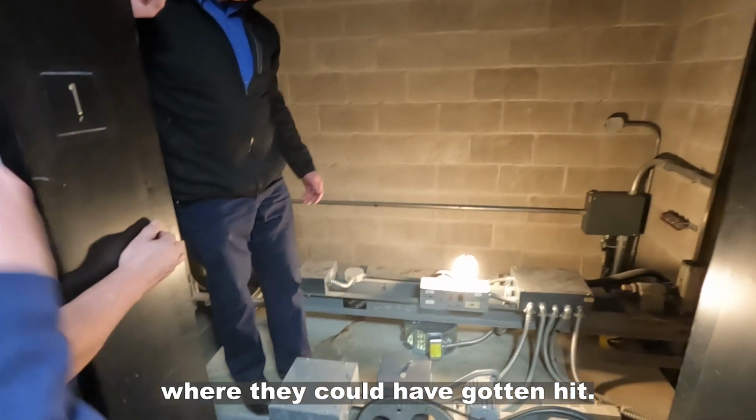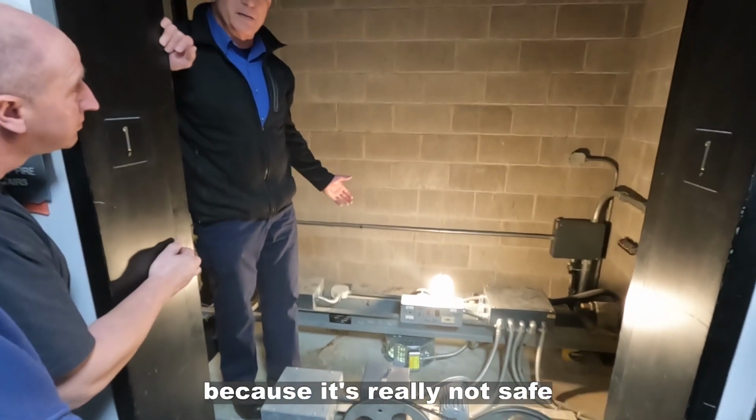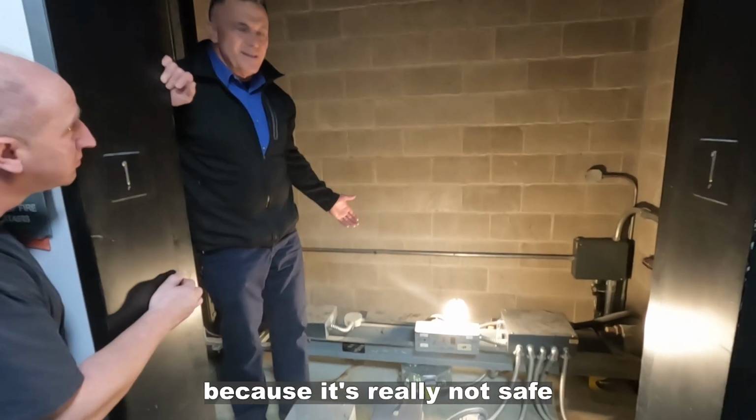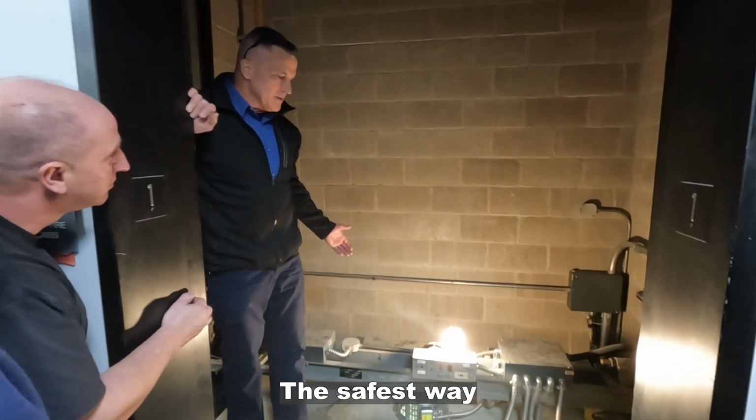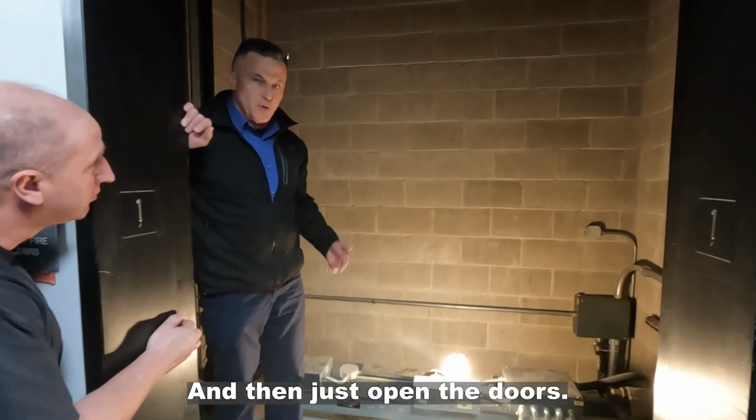Gutters, like when they brought torches. It's been a requirement for years and years. Now they're getting away from that because it's really not a safe way to extract. The safest way is to let an elevator guy move the elevator close to the floor, and then just open the doors.